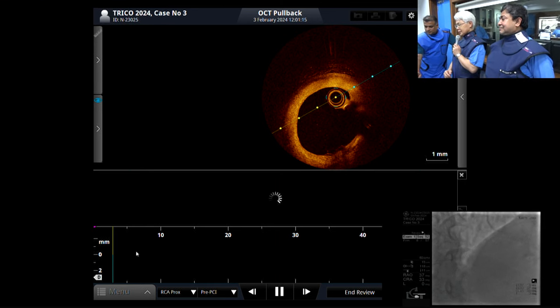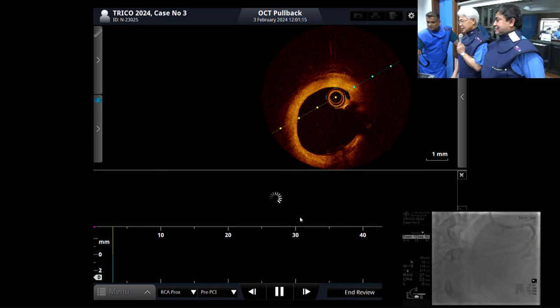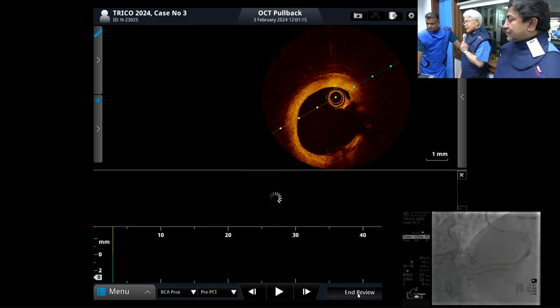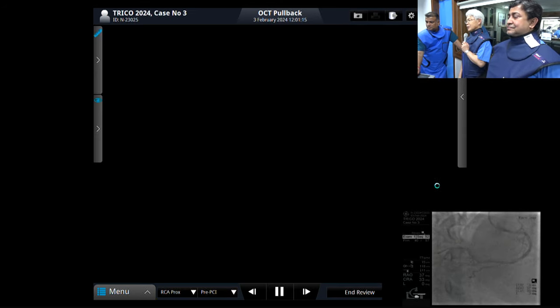Oh, it got hanged. What happened? Moving, right? Yeah. I think it's frozen. Frozen. So, if you reopen it, it might work.